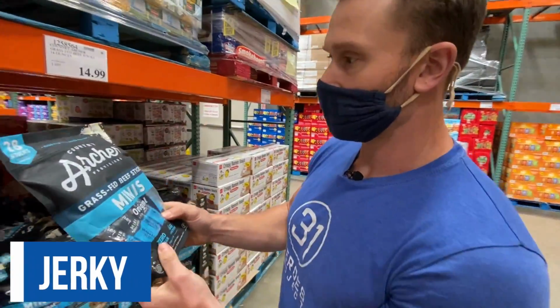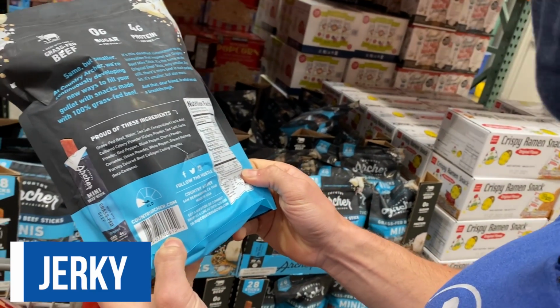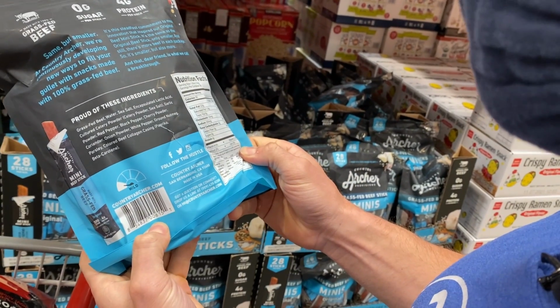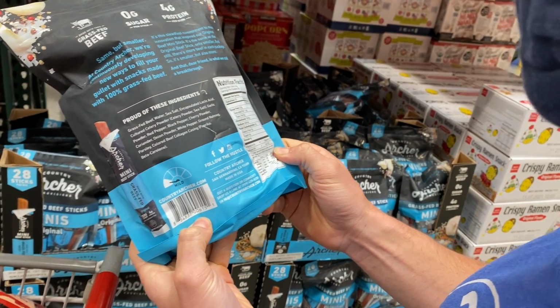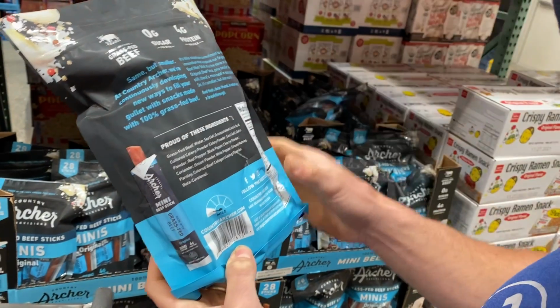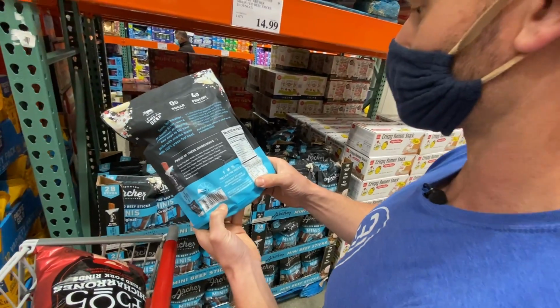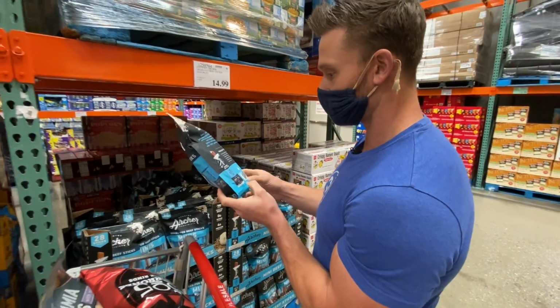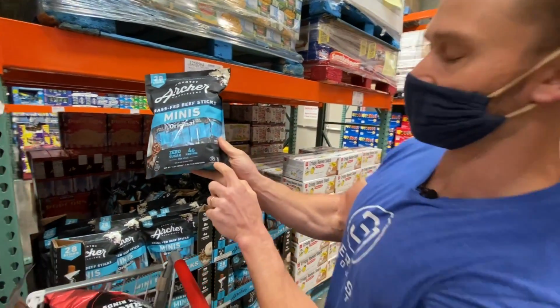Is this gonna work on paleo? 0 sugar. Let's see, we've got grass-fed beef, water, sea salt, lactic acid, cultured celery powder, garlic powder, red pepper, black pepper, cherry powder, coriander, onion powder, white pepper, ground nutmeg, parsley, beef collagen, beta carotene. You know, technically this would be fine. I don't see anything. Yeah, right there, certified paleo.